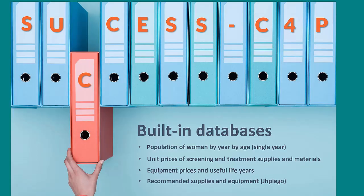We've built databases into the tool with pre-populated data tables to give users a head start on filling in critical assumptions. We've built in a database of the population of women by age and year from Afghanistan to Zimbabwe. It's from the World Population Prospects database. You can use it to customize your target populations at the click of a mouse.